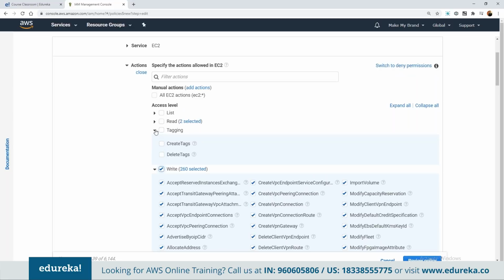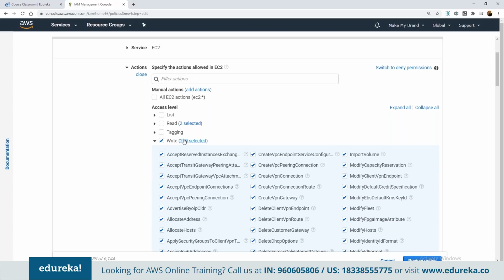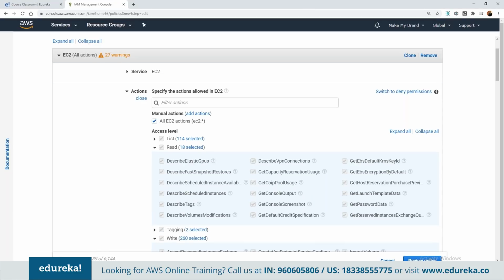For example, as you can see here, there are 260 actions available for EC2 under the write category. If you want to give the full access, then we can keep it to full access as well, depending upon what kind of policy we are going to create here. All right. And we can choose whatever action we want to give.